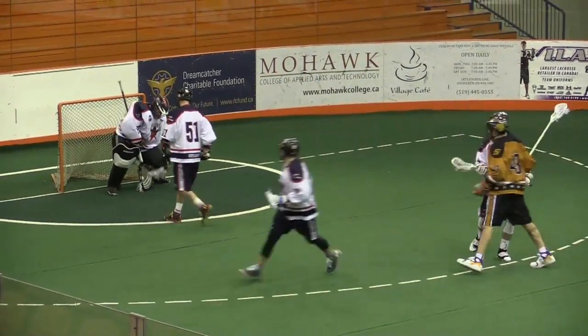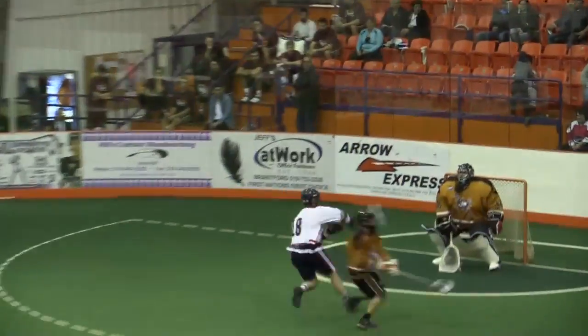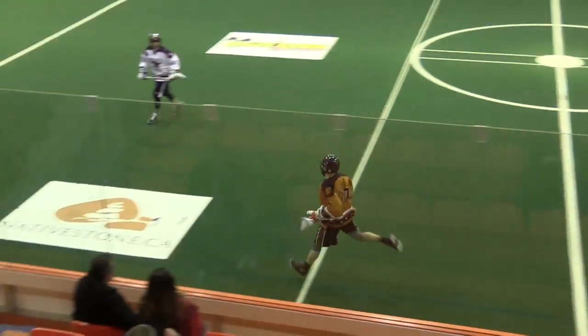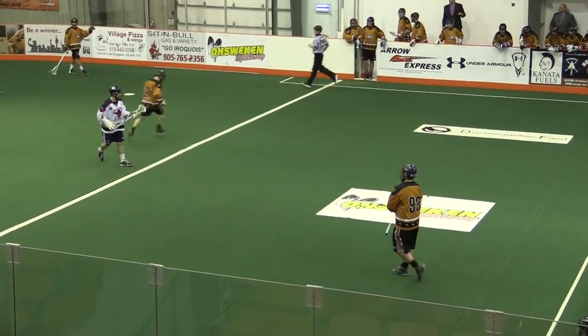Becker the shot, almost buried another one from right on the top of the crease. All 3 of his goals today have been spectacular highlight reel goals. Excellent defensive play by St. Catharines to take the scoring chance away. And St. Catharines, number 27 in Brandon Petter, hustles back and gets the offense going again.